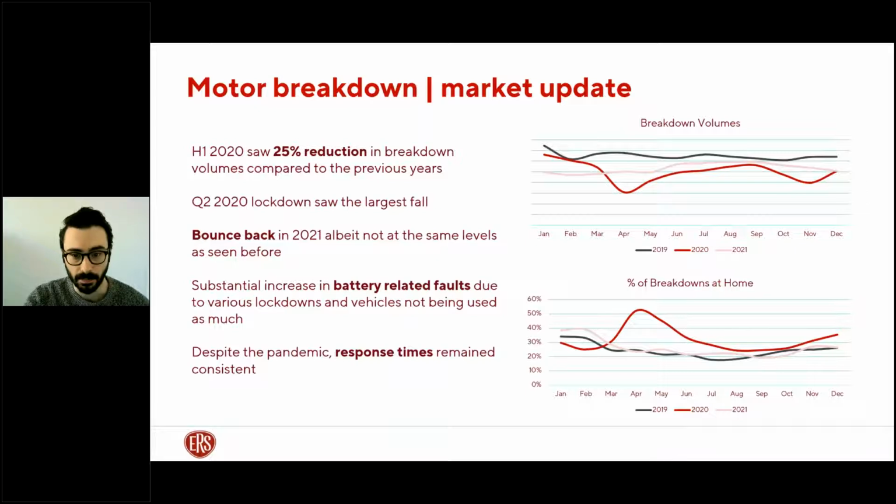That, because people weren't using their vehicles as much, had an impact on the type of faults we were seeing. So battery-related faults saw a substantial increase as vehicles were not being used as frequently. And again, that's shown in the graph at the bottom, where we've just tried to show the proportion of breakdowns that we've seen at home. So as you can see, in 2020, as we started to release from lockdown, we saw a big jump as people started using their vehicles again after a period of time.